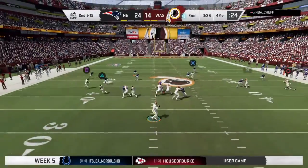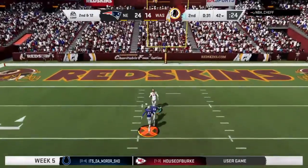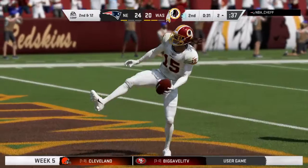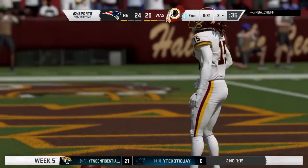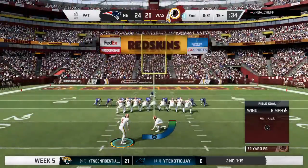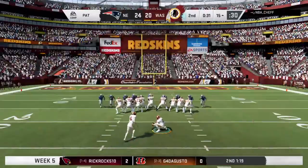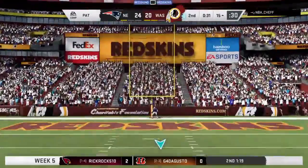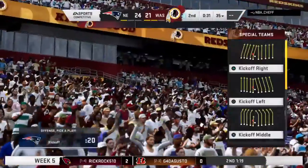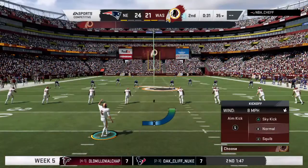On 2nd and 12, Locke is going to fire one deep over the... This is caught inside the 15. Touchdown, Washington. Will Fuller, his 2nd touchdown of the game, his 3rd on the year, as they are now just an extra point away from making this a 3-point game. Hopkins with the extra point, and that cuts the lead to 3, 24-21.